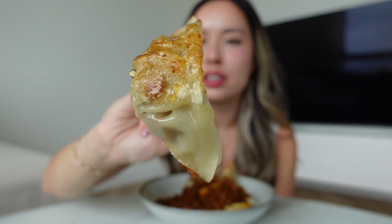These are bulgogi dumplings. It's so delicious. As you can see, I moved to a new apartment and I haven't done proper grocery shopping yet, so that's why I'm eating instant noodles with dumplings from the freezer.